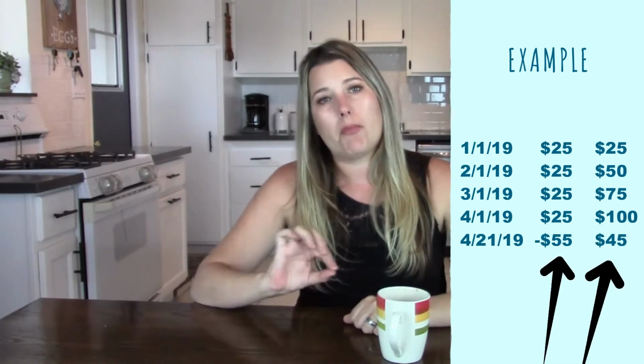Now, what do you do when you actually use some of that money you've saved? All you do is put a negative entry. So where previously you were writing the date and you were putting the amount that you were putting into that category, you'll just do a minus and take it out of that category. And it'll be just like an old-fashioned check register.